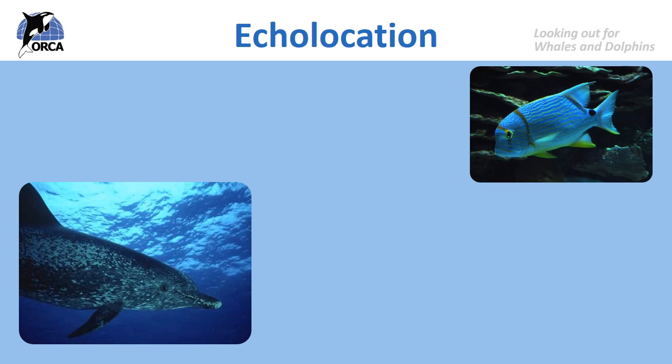As we already know, the ocean can be a dark and murky place, which makes it very difficult for animals such as dolphins to find their food. So instead of using their eyes, they use their amazing sense of sound, and they hunt using echolocation. Echolocation is the same as what bats use to find food in the air when it's dark. So this animation here shows how echolocation works.